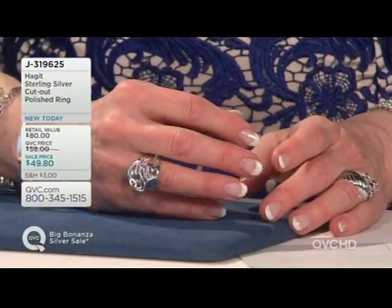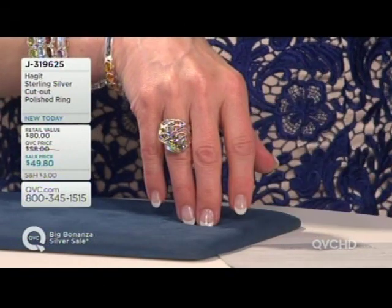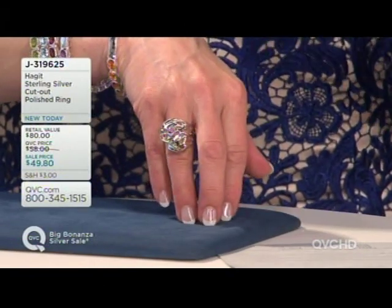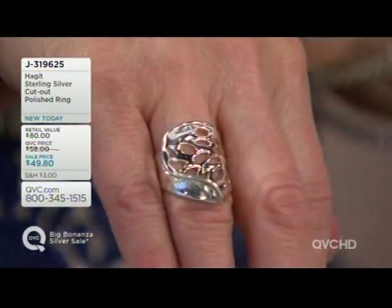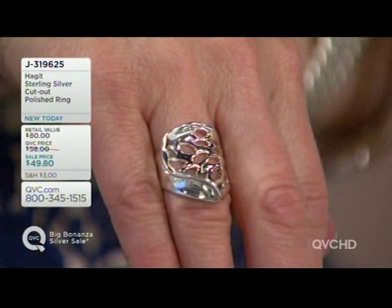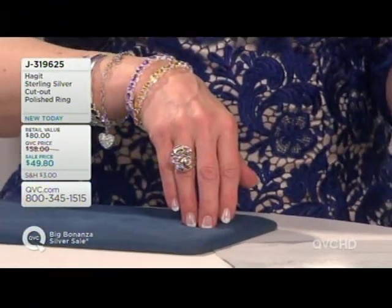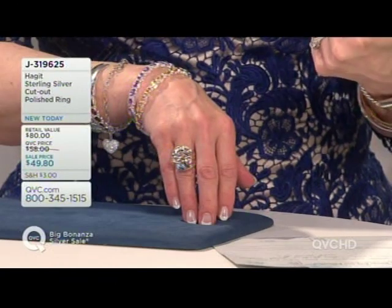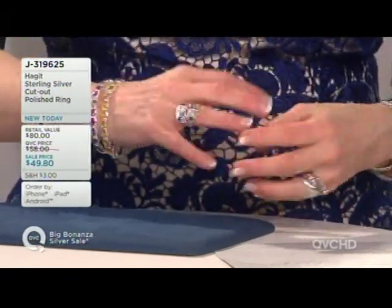It is big, it is bold, it is beautiful. Look at that on the hand. One of the things that's so on trend right now in jewelry is open work, on rings especially. It is all the rage. And for this one, it's less than $50. It's a designer piece of sterling silver. It's smooth as silk.